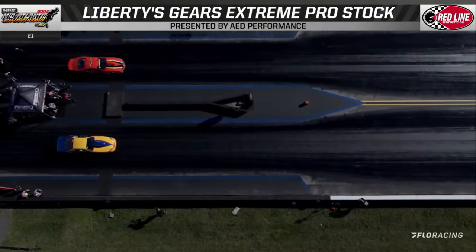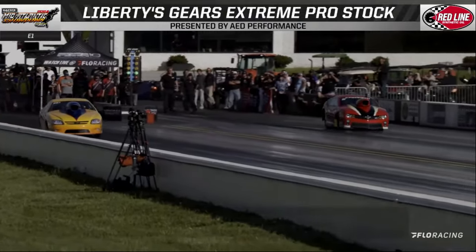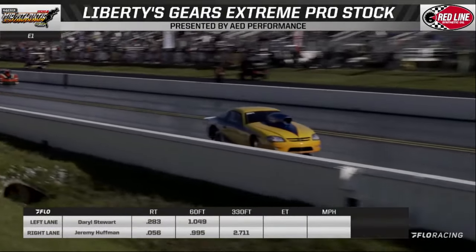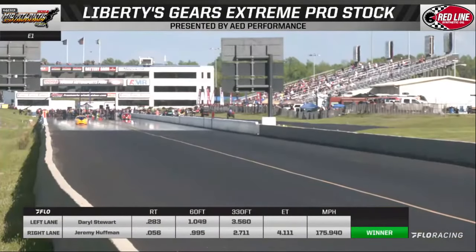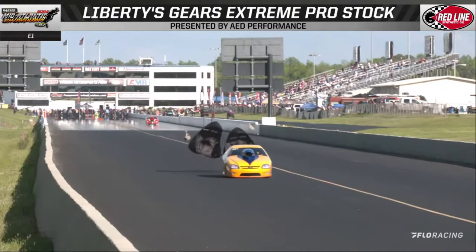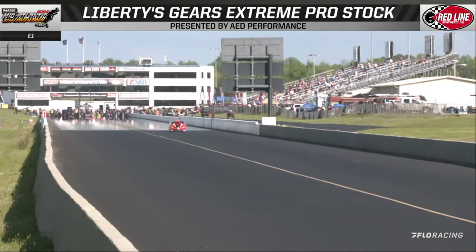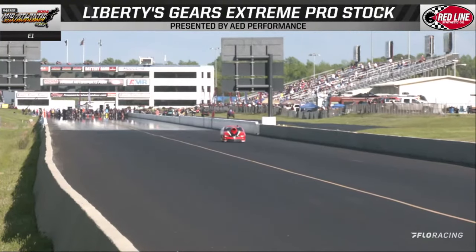So Stewart's in. He goes in deep. Huffman set. Totally throws Daryl Stewart off, and he is all crossed up on the starting line. Jeremy's going to rock it on down for the win at 4.111, 175 miles an hour. Jeremy Huffman will actually have lane choice over Dave Hughes next round. They face off.